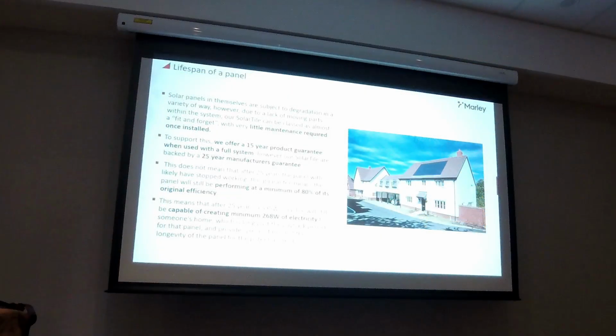We class our system as completely fit and forget. Once it's up there, we are the only manufacturer who do not advise a maintenance package with them. So the last thing I want is someone hanging out the window trying to clean it with a mop, going up there trying to clean it, leave it. It's a coating on the front of our panel, which means it's self-cleaning. So 95% of the time, your maintenance package will be ready. So we are blessed with that quite a lot here. So actually, it's a very little maintenance system.